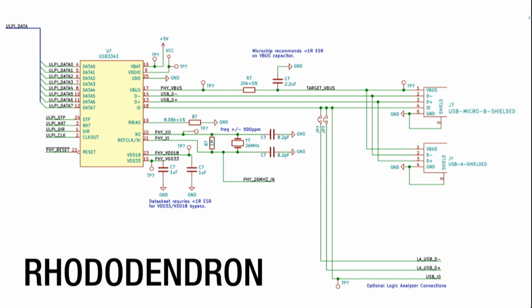This is good for anything that doesn't have sustained little bursts of packet activity. So if you're just doing enumeration stuff, that's pretty easy. That's just saying, okay, who are you? What do you do? That's sending little tiny exchanges of data. That we can do super easily.